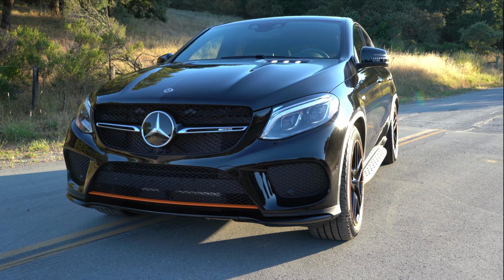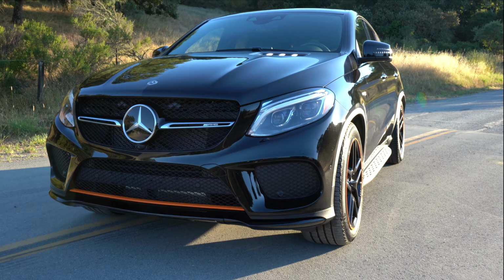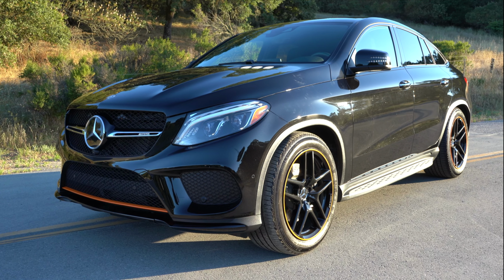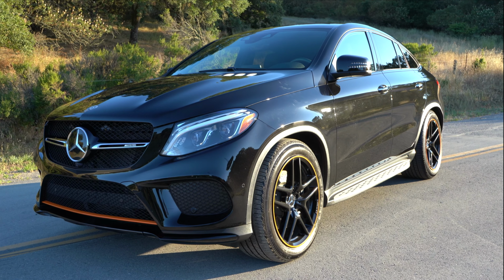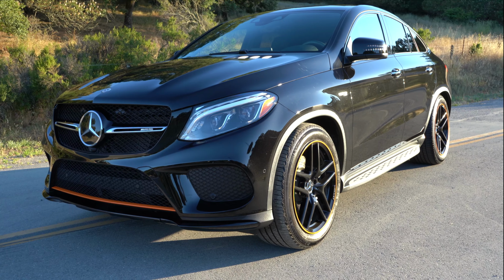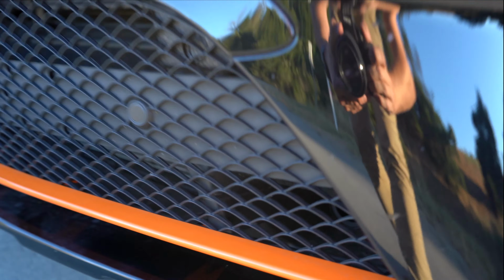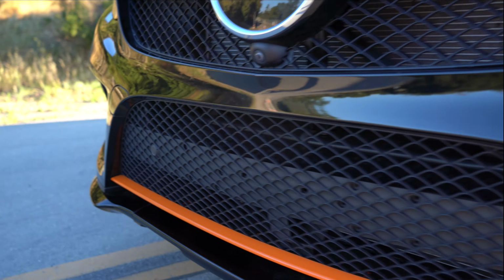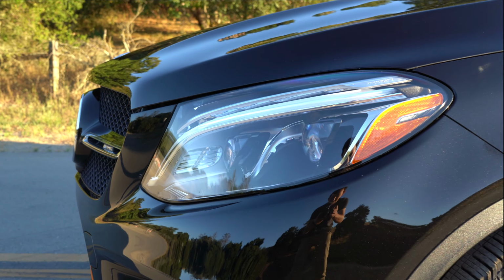Okay, so let's walk around this beautiful Mercedes GLE43 Coupe. If you may have noticed, this one's kind of unique to the styling of it. It has this black paintwork, but the rare part of this car is the AMG Studio Performance package. And as you may have noticed, it has the nice orange accents in the front here, which gives it an edgy look, and the LED intelligent light system, which is definitely a must for these kind of cars. It looks really awesome.